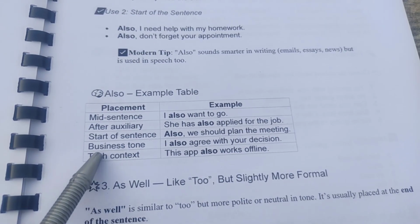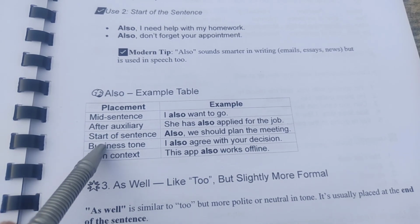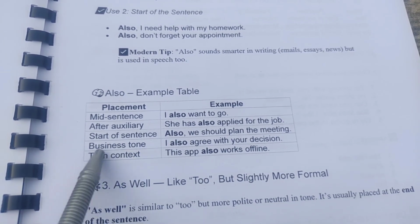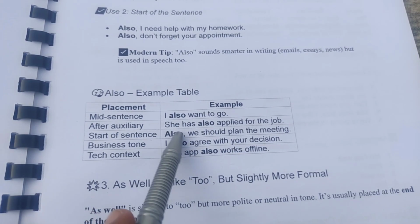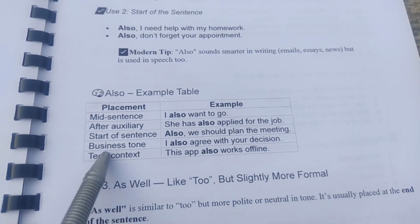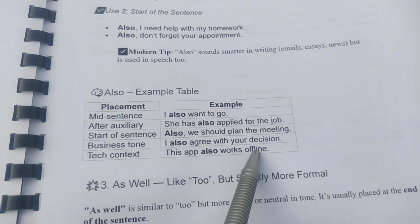Here is a table using also in different sentence placements and contexts. Mid sentence, after auxiliary, start of sentence, business tone, tech context. Mid sentence: I also want to go. After auxiliary: He has also applied for the job. Start of sentence: Also, we should plan the meeting. Business tone: I also agree with your decision. Tech context: This app also works offline.